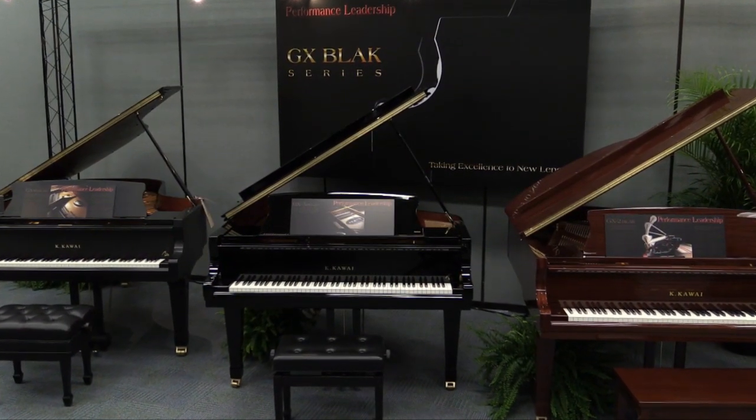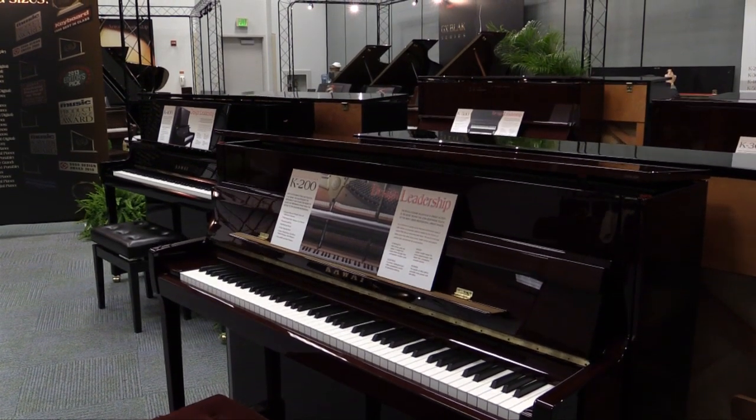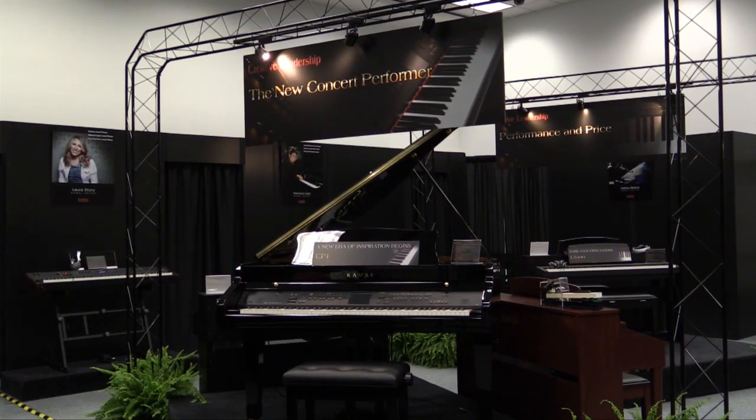Overall, the 2014 NAMM booth provided an impressive representation of all the exceptional acoustic and digital instruments offered by Kawai.